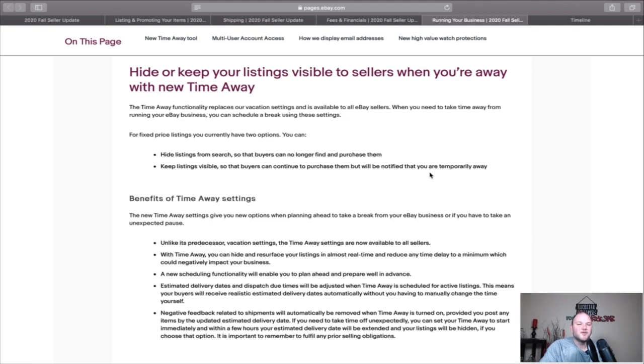Here's the update. For fixed price listings, you currently have two options. You can hide the listings from search so the buyers can no longer find and purchase them. That was a problem because buyers that had your item bookmarked or saved could still buy them. I proved it to people that even though they hid their listings, it was still doable. So, it was still pointless because most likely you wouldn't get any sales, but there was always that chance that somebody was going to buy something and you're going to get a late ding. You can keep your listings visible so that buyers can continue to purchase them, but will be notified that you're temporarily away. Again, requiring you to do the handling change.